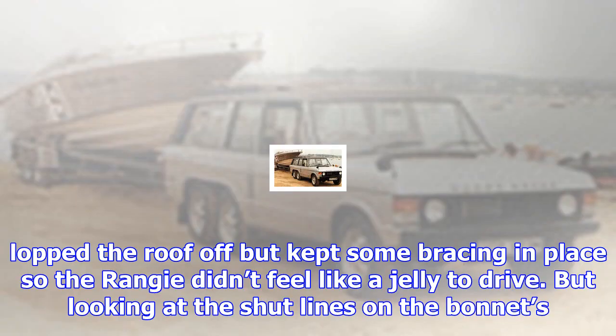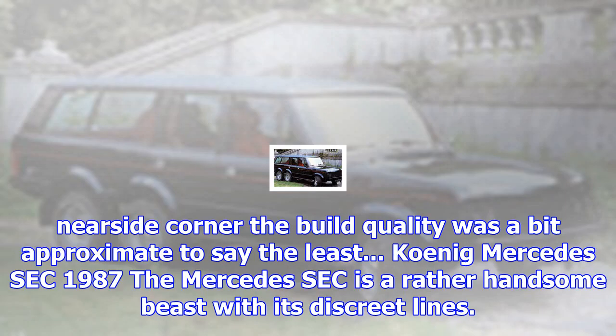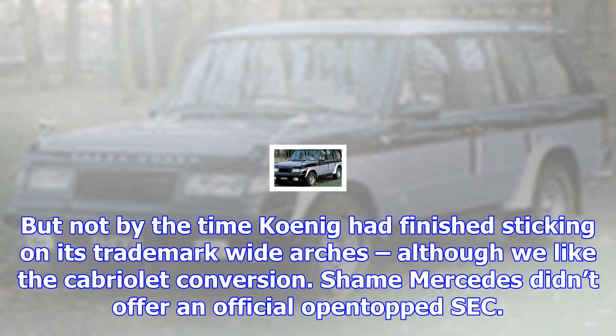SVC, 1987. Our final Range Rover is courtesy of SVC, which seemingly just lopped the roof off but kept some bracing in place so the Range Rover didn't feel like a jelly to drive. But looking at the shut lines on the bonnet's near side corner, the build quality was a bit approximate, to say the least.